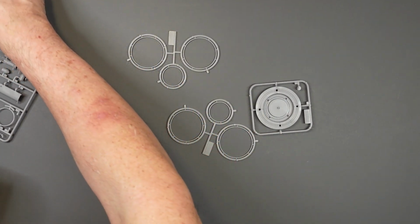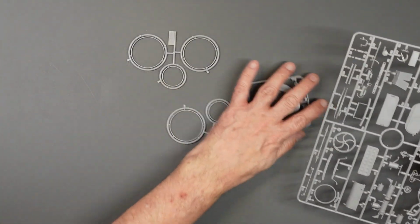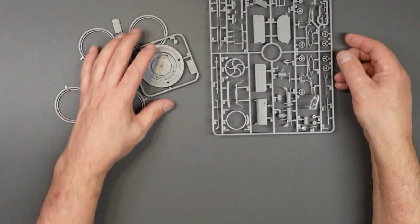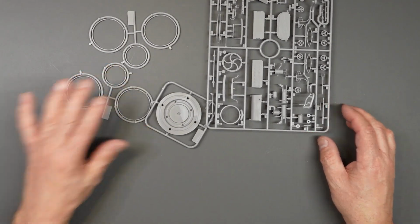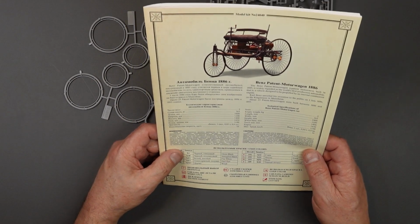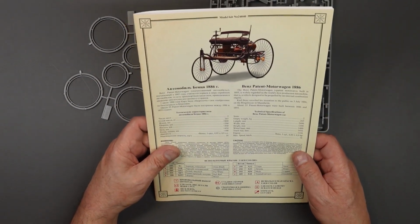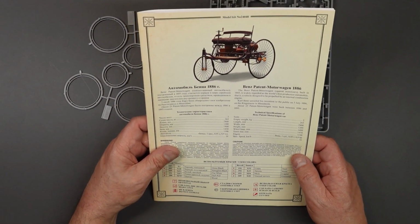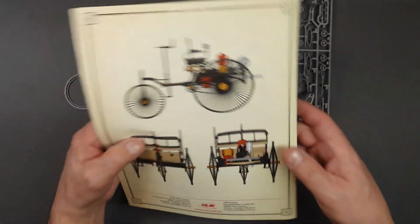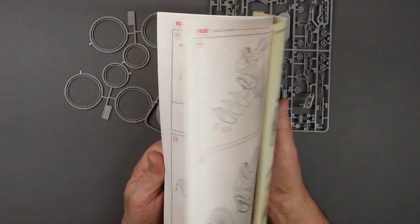But it's just such an unusual model. It's going to look fantastic in a display case, and it really is going to be an eye catcher. So there we go, guys. That has been the review of the Benz, I was going to say Mercedes-Benz, it's not, Benz Patent Motorwagen 1886. So very, very old and very, very lovely little model, and a really, really unusual subject.